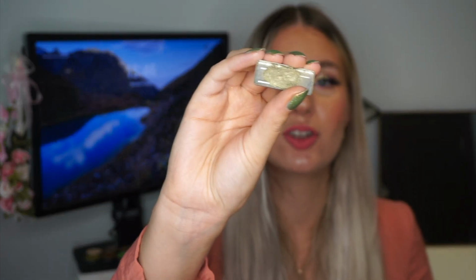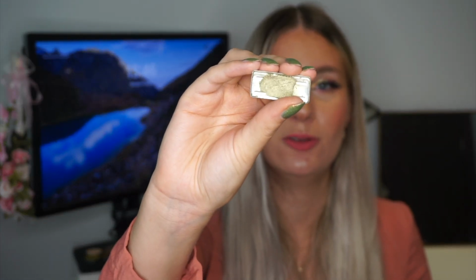I'm also trying to finish this green eyeshadow right here, which I have repressed. I'm not going to tilt it too much because it is crumbling a little bit, but I'm trying to finish this one off too, which is very, very close to being done. And I'm hoping to have that one done this month.